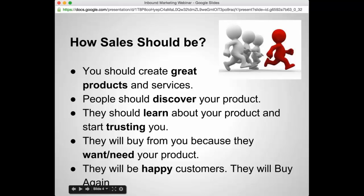You have to lie a little bit to start selling. You have to push people to buy your products. But this is the ideal scenario of how sales should be. You should create great products and services, and you should let people discover your product. They should learn about your product and start trusting you. They will buy from you because they want or need your product, and they will be happy customers after they purchase your product, right? So this is where we want to be, and we will be looking at some of the methodologies and examples which will get us to this point.